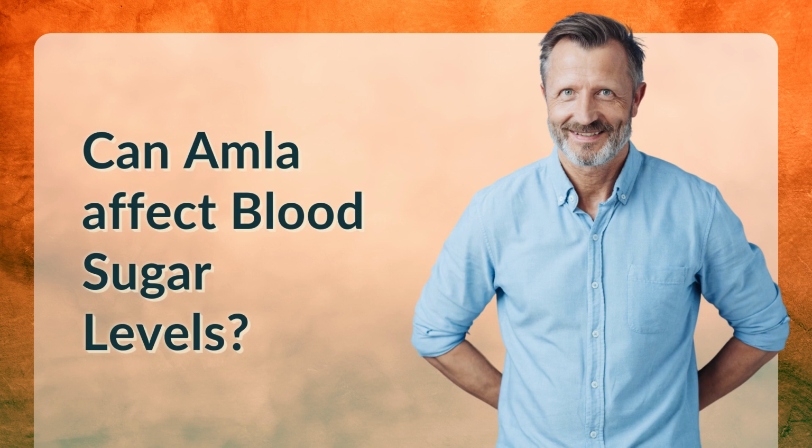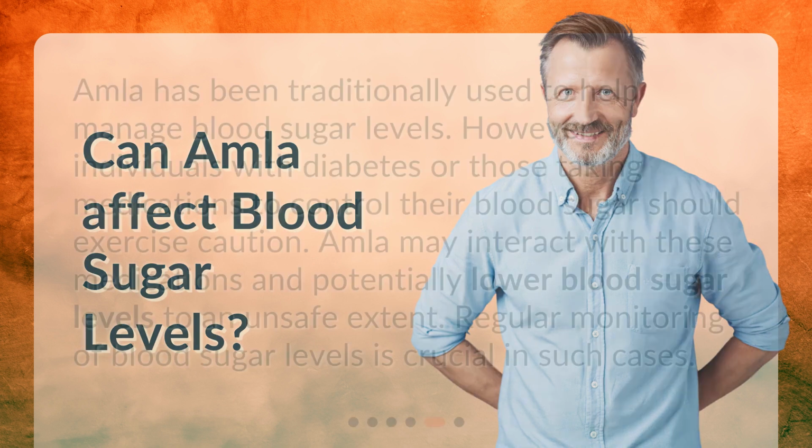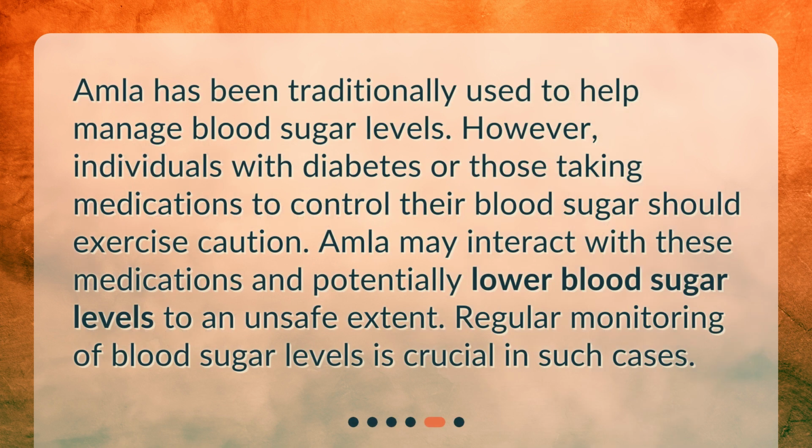Can Amla affect blood sugar levels? Amla has been traditionally used to help manage blood sugar levels. However, individuals with diabetes or those taking medications to control their blood sugar should exercise caution. Amla may interact with these medications and potentially lower blood sugar levels to an unsafe extent. Regular monitoring of blood sugar levels is crucial in such cases.